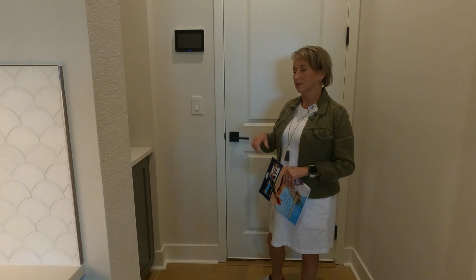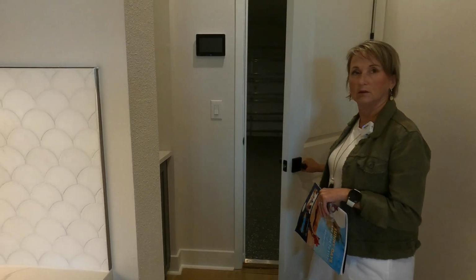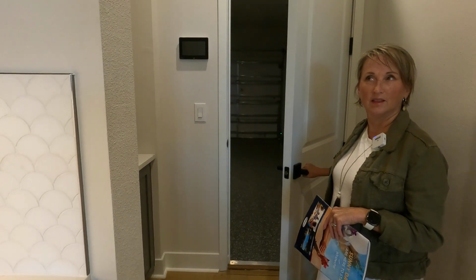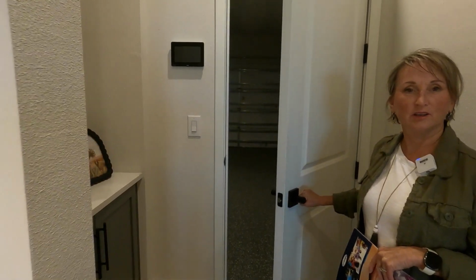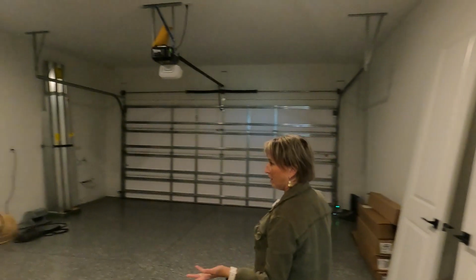Okay, is that the garage behind you? This is the garage, and I wanted to point this out. What is that? This is their Claire system, so they have a smart doorbell and monitor system, and that's included. Smart home. And then our garage.